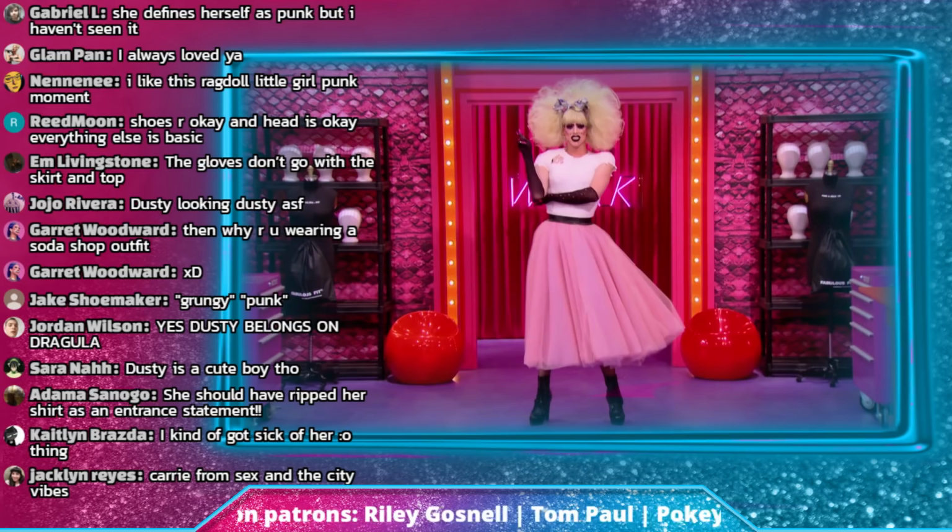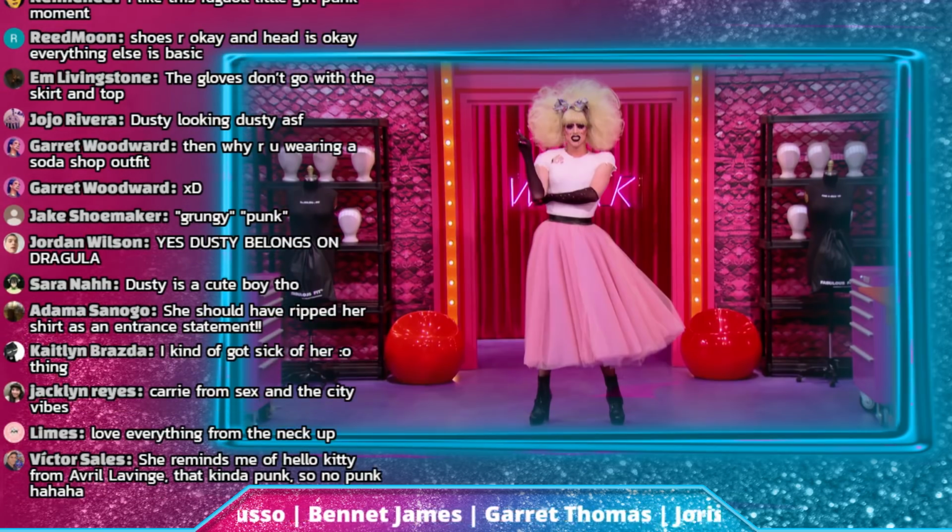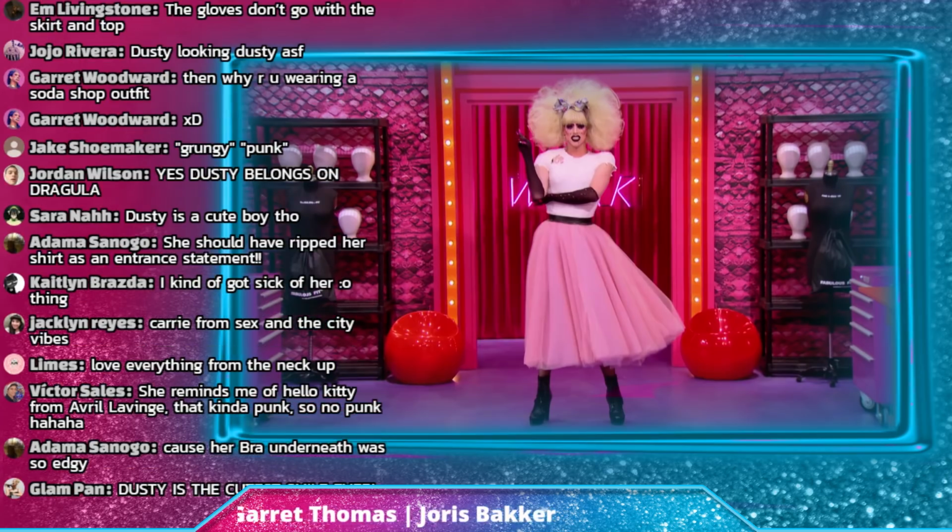I love her mug. I love the dots. The dots are amazing. And the hair. I like the hair. I like the pretty bow in it. If it were to offset a punk look, that would be cool. But the outfit is just not really representative of anything you say you are.